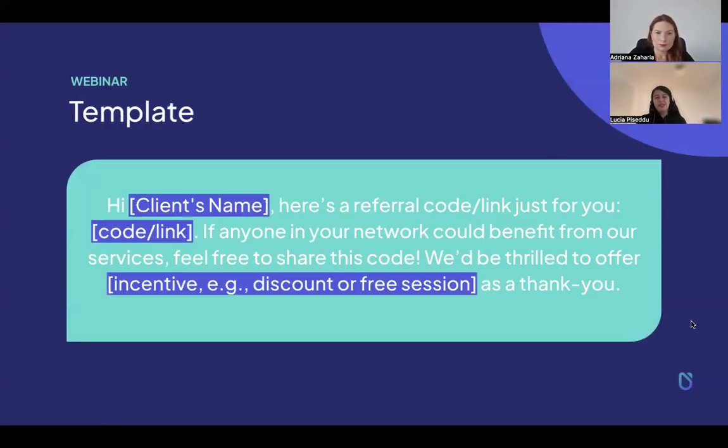Now, the template could sound something like, hey, we just launched a referral program and we think you fit perfectly for this program. Here is your link. If anyone in your network can benefit from it, you can share this code, and then you're going to get XYZ, right? A discount, a free session, anything like that, right? So you can think of what the incentive is.